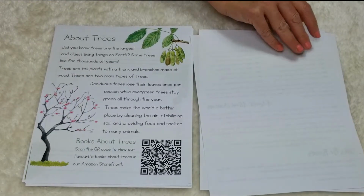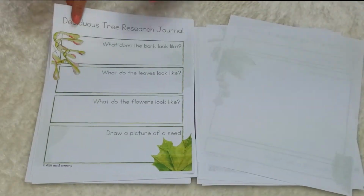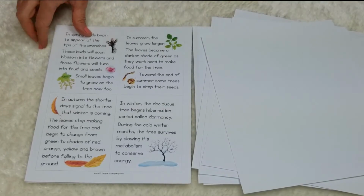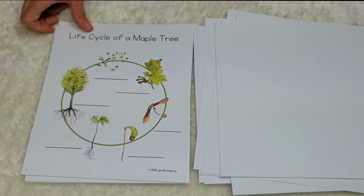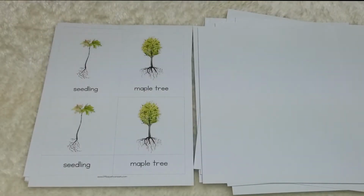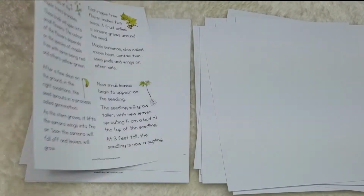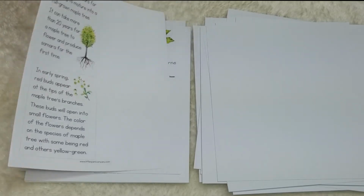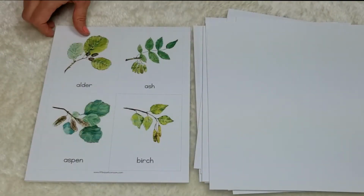Okay, I'm just going to flip through. Now there's a lot here for this one. A lot of cards in many of these packages, and we love them in our house. I didn't cut them up or laminate them or anything because I wanted to keep them intact for this flip through. So when I do that, I'll try to post them on Instagram.